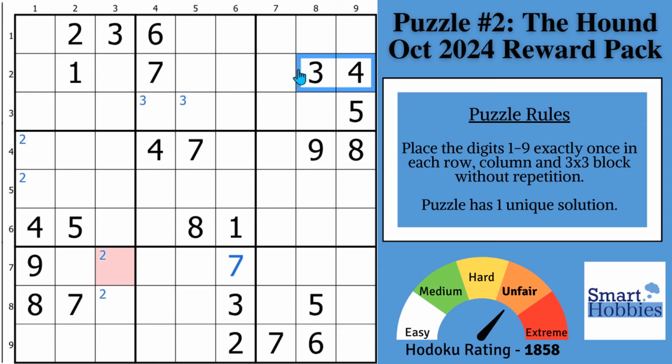What you might see is with this 4 and this 4 coming up, you have a pointing pair of 4s in block 1. And then with this 4 coming down, column 4, you have a pointing triple of 4s in block 8, which means the 4s are restricted to column 5 and block 8. So a 4 cannot be here or here anymore.